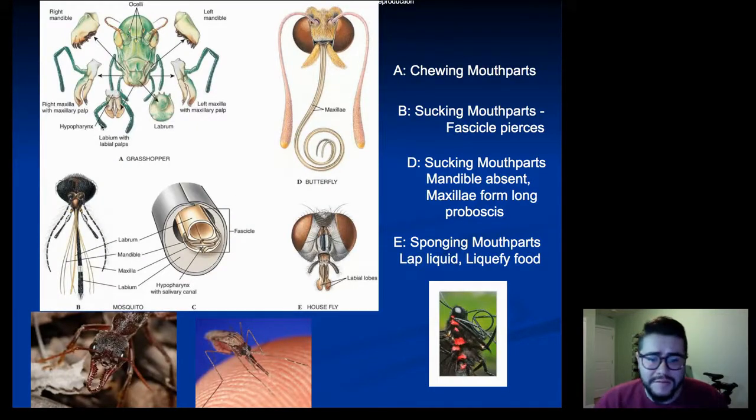We also see a couple different mouth parts here, so I'll take you through each one. We already know A, which is the chewing mouth part, like we see on a grasshopper, that is just a mandible. But you can also see B, which is on the mosquito, which is a sucking mouth part, which pierces and sucks up liquid.